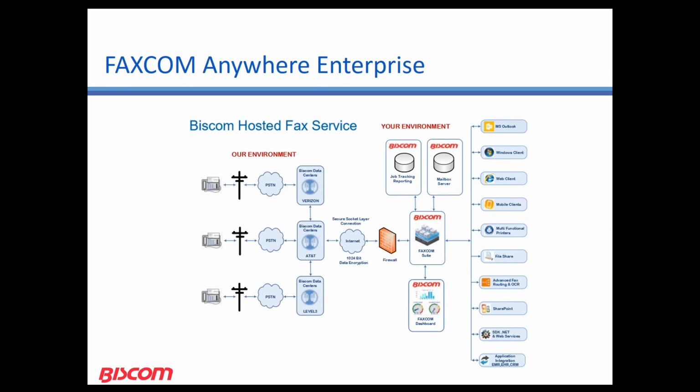Faxcom Suite can also be used to integrate with multiple third-party applications and with MFP devices from all the major manufacturers. If you're interested in more information on any of these options, go to YouTube and look up the Biscom channel, and we have videos that get in depth on most of the options we have for automating business workflows.